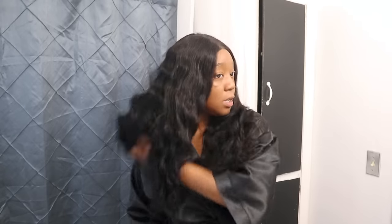Okay, I feel like it's not as bright, but it is 100% Brazilian hair, and it does have a natural body wave. So this is how it looks in the back, and like I said, it has a natural body wave. Really pretty. Love this hair. I don't think it really cost that much for real. I think it was like 150 something. And the length on this hair, I think it's a 20, and it's in a natural color.